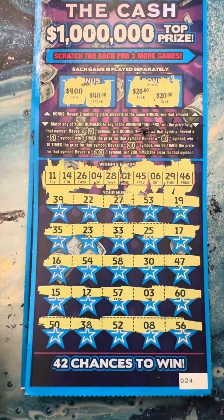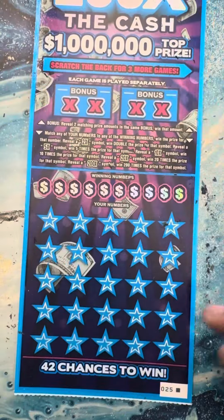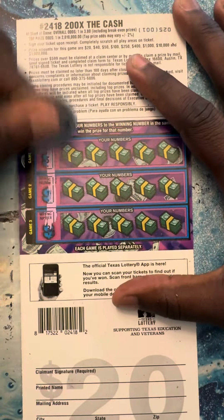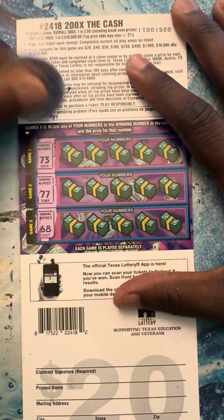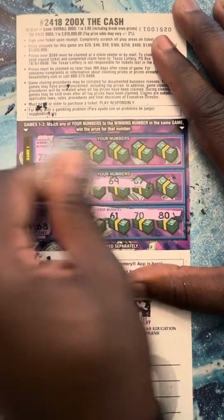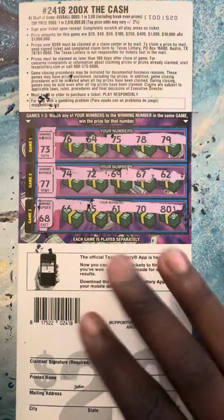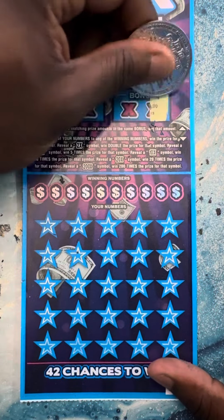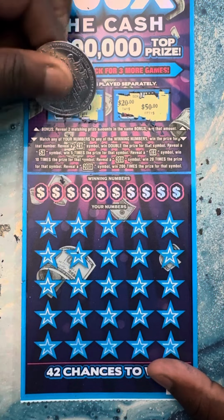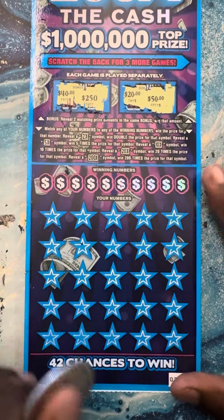Look at that right there in the bonus on ticket number 24, yes. So we have 170. Let's do the backside. Eight, 77, 73. Nope. Front side. Let's get it. Bonus. Nothing in the bonus. All right.